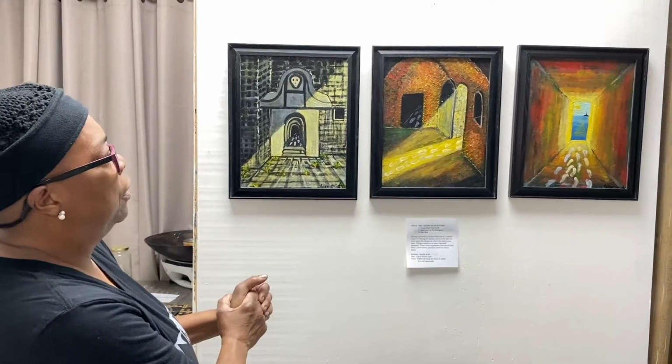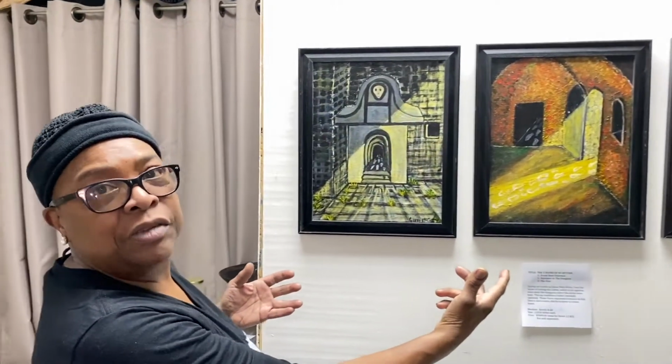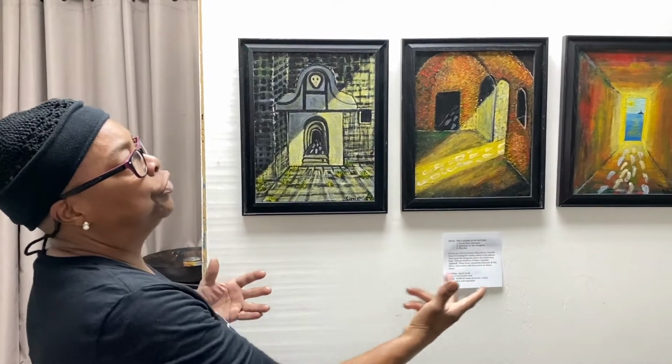So I would specifically like to get into these pictures here. I call all three of these, which is a set series, The Doors of No Return. And my inspiration from these pictures came from when I visited the slave dungeons in Ghana, West Africa.